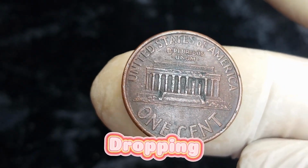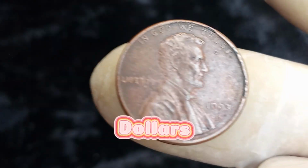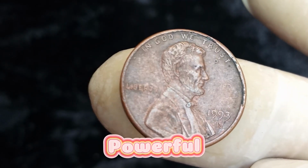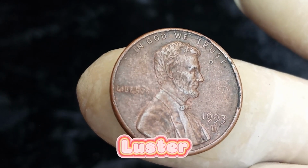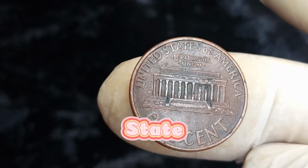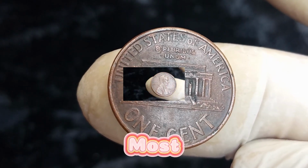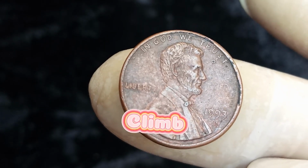In an auction not long ago, one such coin fetched a jaw-dropping $585,344. That's more than $500,000 for a coin that originally cost 1 cent. Why? Because of three powerful factors: condition, perfect surface, untouched, uncirculated luster, a glowing red finish, sharp strike, and full detail. Rarity in high grade, very few have survived in this pristine state, making demand go through the roof. As coin collectors compete to own the rarest, most pristine specimens, the value of coins like the 1993 D Lincoln cent continues to climb.